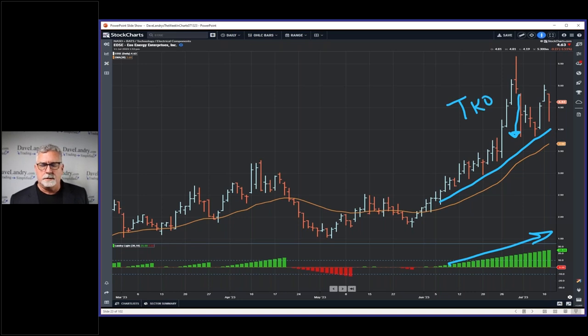Now, maybe you want to start with the Landry-like pullbacks, and then once you're successful with that, start adding in TKOs and persistent pullbacks. And keep in mind that patterns will sometimes be a combination of things. So in this case, it's sort of a persistent pullback, and it's also a TKO. But as I often tell people, if you're not successful with one pattern, you're not going to be successful with 20. And for some reason, people just keep trying stuff.